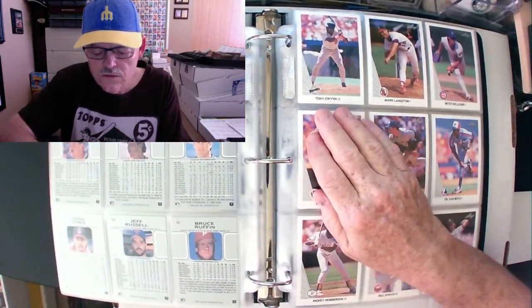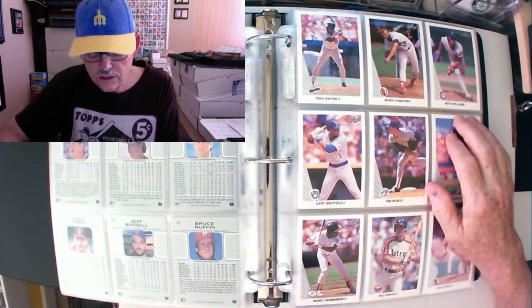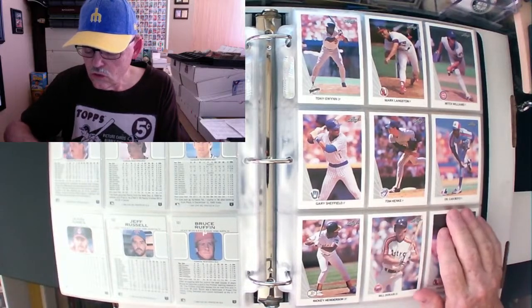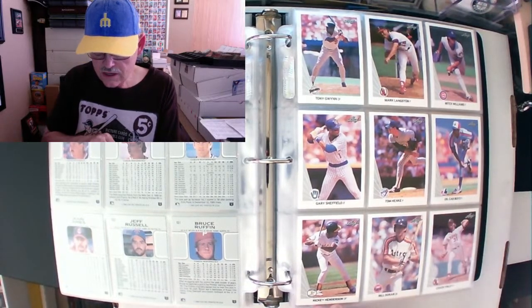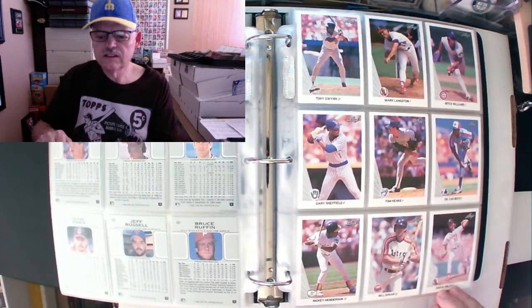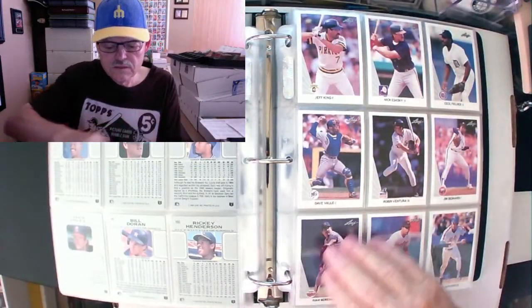Okay. Hall of Famer Tony Gwynn, Mark Langston, Mitch Williams, Gary Sheffield, Tom Henke, Will Clark, Rickey Henderson, Hall of Famer, Bill Doran, and Chuck Finley. Moving on to our next page here.